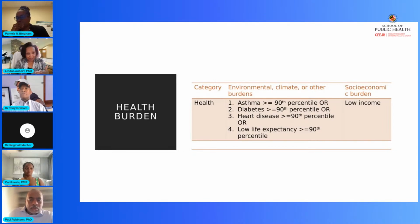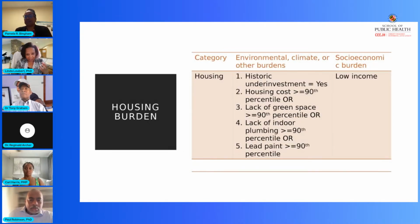Next, housing burdens. So what are the housing burdens? They have some exact definitions for that: historic underinvestment, housing cost greater than the 90th percentile, lack of green space, all of these different things, including lead paint greater than the 90th percentile, and low income.